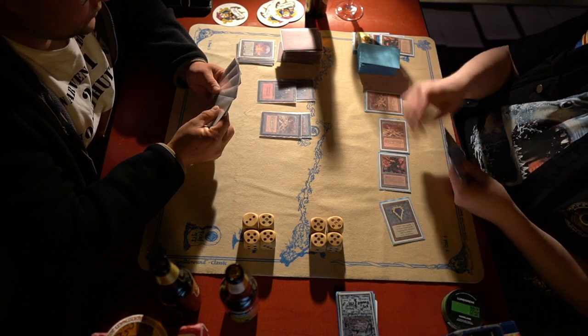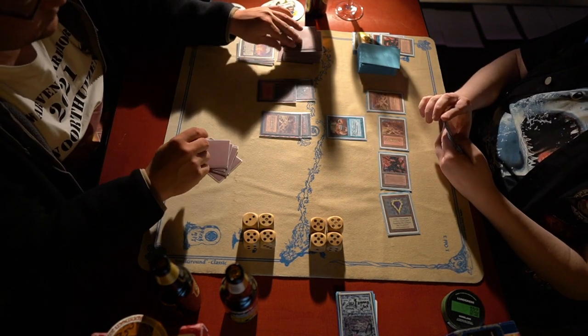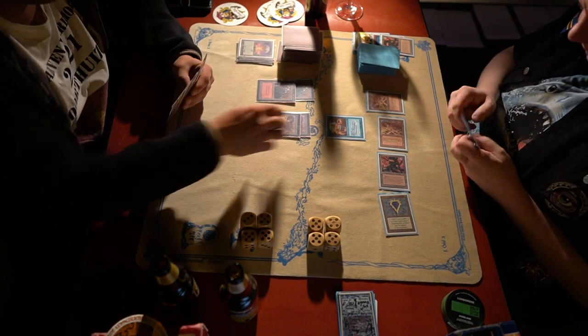There we see a Sapphire, and there's that Serendib Efreet that he's been holding. I think it was in his opening hand already, but he just couldn't play it out because of that Stone Rain on the Tundra in turn number 2.